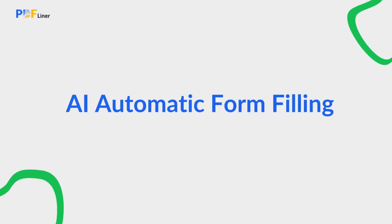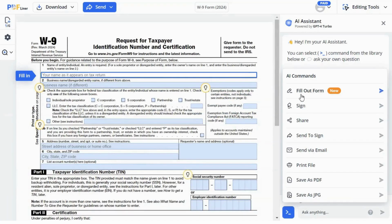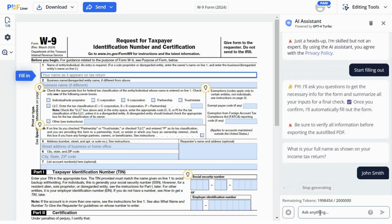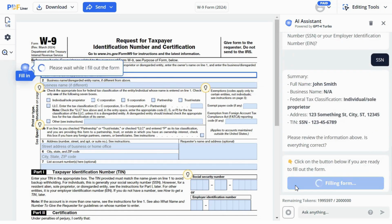AI Automatic Form Filling. We've added a new feature to the AI Assistant that helps users fill out our most popular forms by simply chatting with AI. At the end of your conversation, the assistant will ask you to review and confirm all the information, and then the form will be filled out automatically.